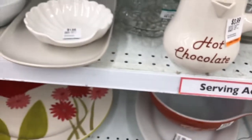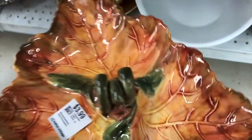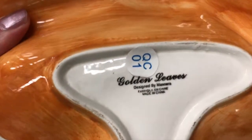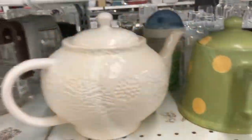And some hot chocolate there. And another really cute little spring summer dish. Very pretty. And made in China. And this one also was kind of interesting. It was also made in China, but I thought that was interesting. It was a leaf. I think three leaves together, but made one big leaf, I guess. But yeah, it was an interesting piece, that's for sure. And then just some more bowls on the bottom there, just made in China.